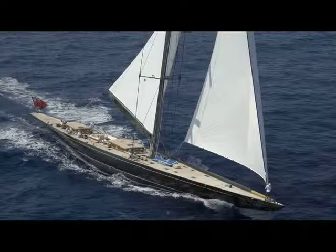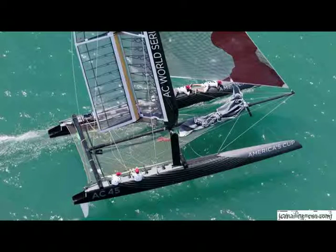So we started by looking at a traditional hull form, traditional sail plan, a full keel vessel that has great seakeeping and self-righting characteristics. But it doesn't have a lot of deck area for solar panels. Then we moved on to looking at modern catamarans. This is a beautiful vessel, but obviously not great in the seaway. Definitely not self-righting, as was shown during the America's Cup multiple times.